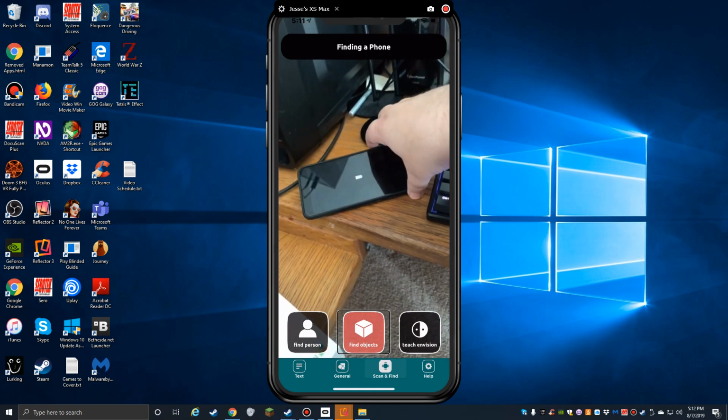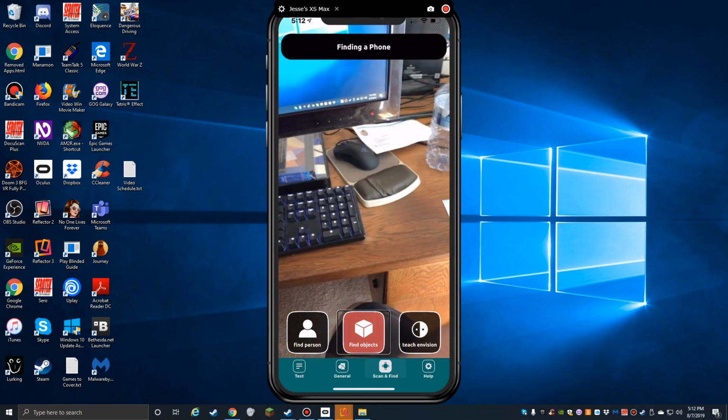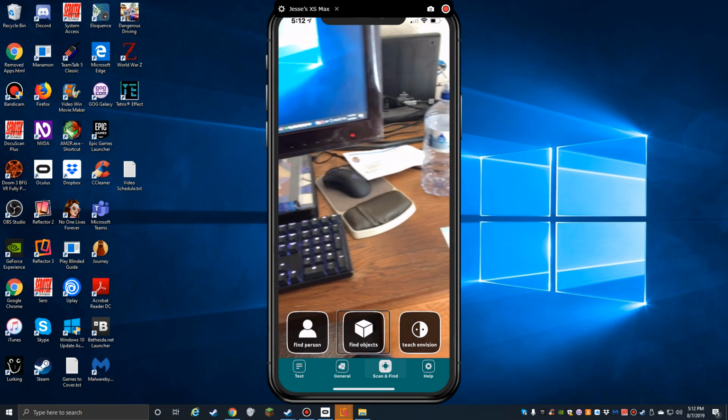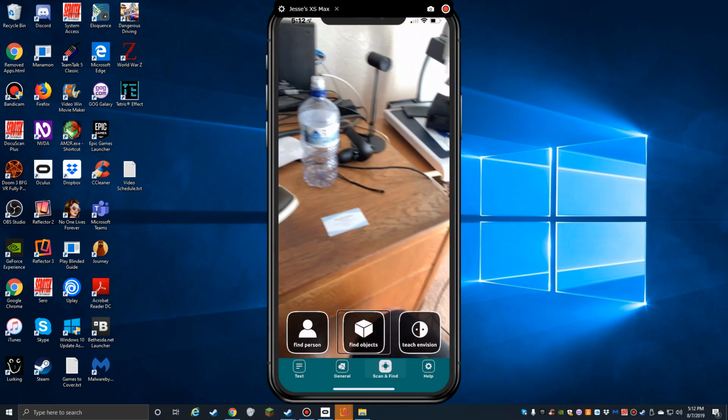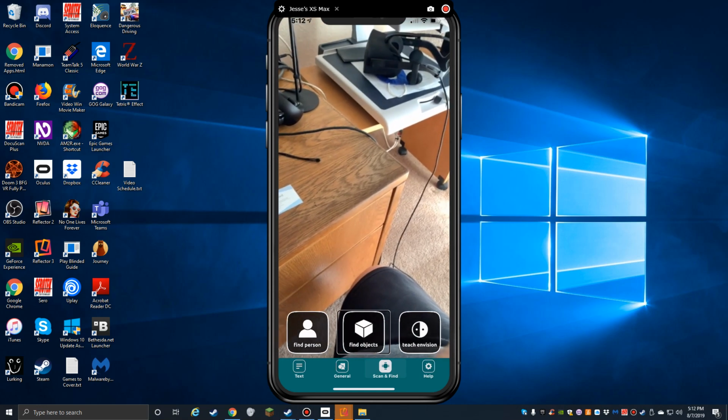Yeah. Oh, yeah, it's dead. Cool. I got to charge it. So that didn't work. Find objects button. But that's Find objects. That's my fault. So you can find objects, you can find people, you can train it, and then you finally have help.